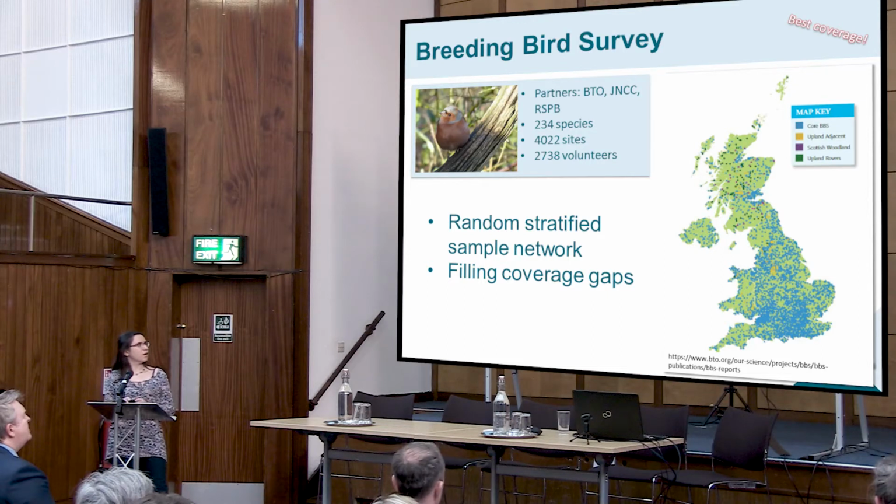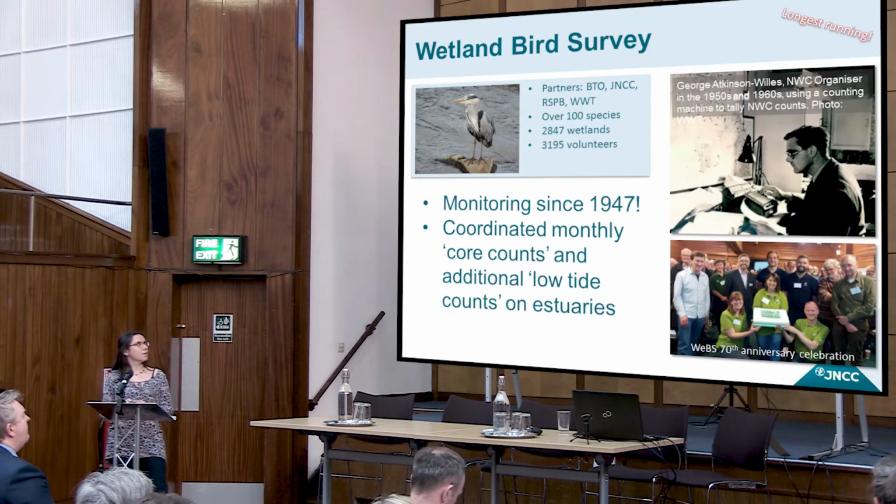But the Breeding Bird Survey has been taking some action to try and address this. For example, introducing the Upland Rovers scheme, which means that volunteers are allowed to sign up to sample a square in an upland area whilst on holiday as a once-off rather than having to go back regularly. So that's really useful in improving our sample coverage.